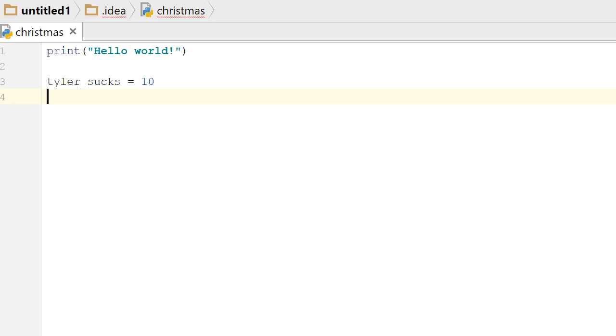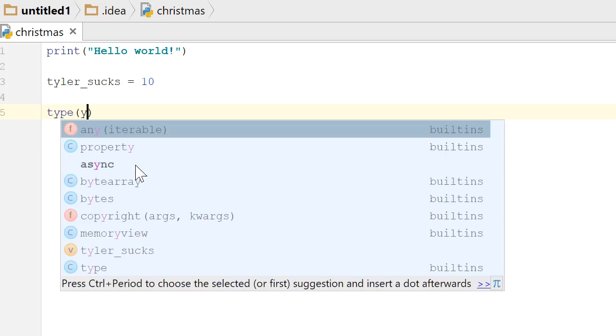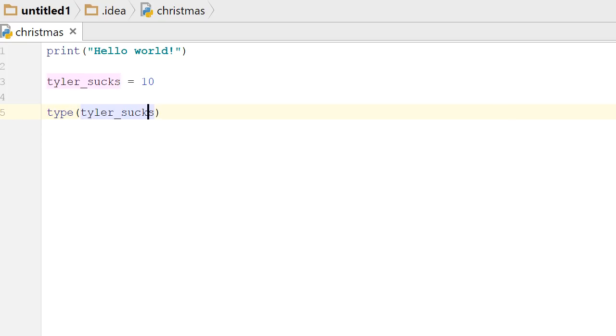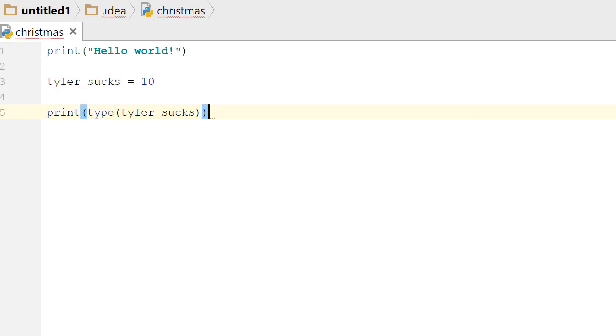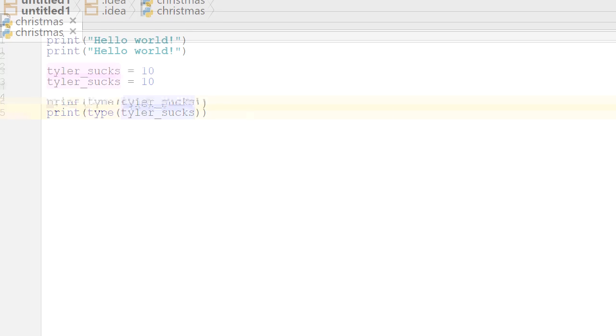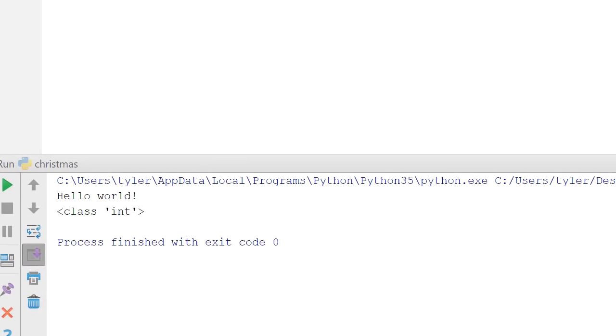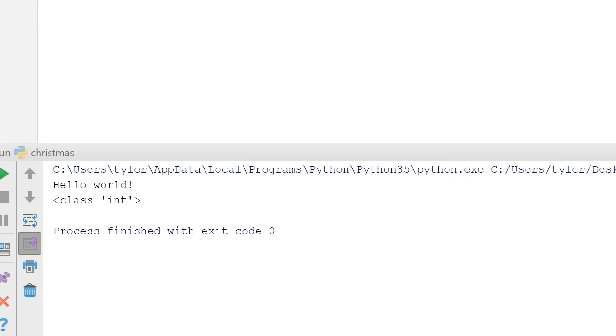So let's set Tyler sucks equal to 10, and then let me show you a function in Python, which I don't remember what it is now. Type, maybe. So type, and then we'll put Tyler sucks in here, and then we want to print this. So this is a very nested amount of functions here. We want to print out the type of Tyler sucks, okay? And we're just going to run this, and then we can come down here to our output, and we first print hello world because we still have that line of code in there, but then it's going to say that the type of Tyler sucks is an int, an integer.